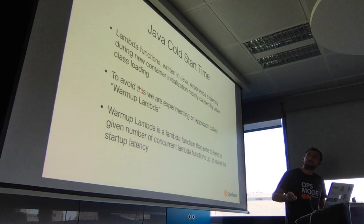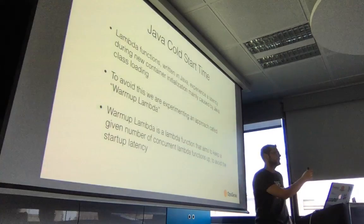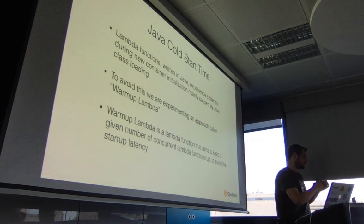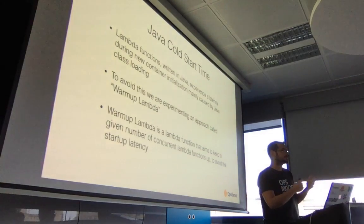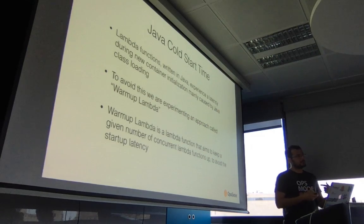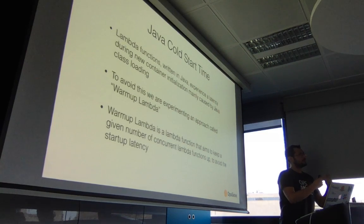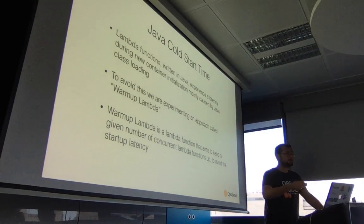For this, we have, as I showed you earlier, the warm-up Lambda. What it does: every Lambda function has some sort of configuration parameter attached as an environment variable. So this Lambda function knows how many Lambda functions need to be up and running concurrently, and queries the Lambda functions and gets the environment variables, etc., and tries to have the number of, let's say, 2. It tries to keep 2 concurrent Lambda functions up and running.